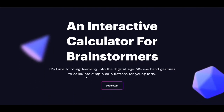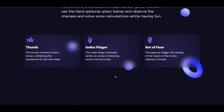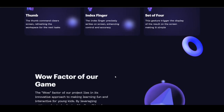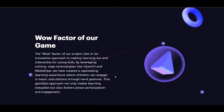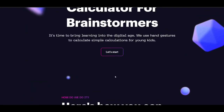MathWave combines gesture recognition with advanced AI to deliver accurate solutions for problems ranging from simple arithmetic to complex calculus, with 95% accuracy and responses in just 1 to 2 seconds. After clicking on the Let's Start button, a new page opens that contains two main areas: the air canvas on the left and the output panel on the right.